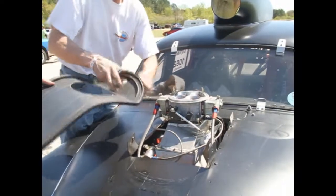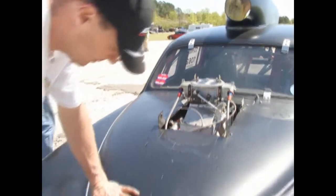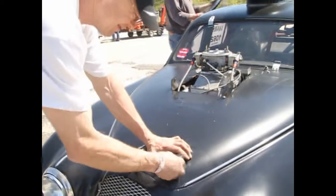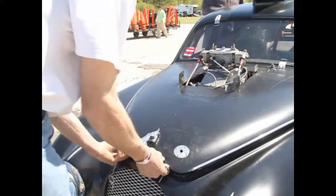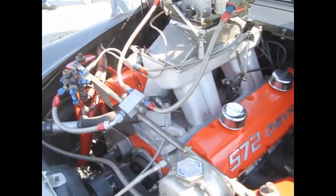We went out trying to break 200, but the clutches went out in the transmission, so that ended our day today. The nitrous pass to try to get in the 200 mile an hour club was our main goal to come out here. And the clutches went out in the Turbo 400 on the last pass. Just got it rebuilt 3 nights ago and got it back in to come to this event. A guy pulled some strings and got it together, but it didn't last.